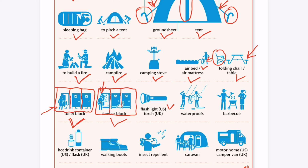Flashlight, or we can say torch. Speaking of flashlight and torch, you can ask your iPhone. If your Siri is in English, you can ask your Siri to turn on the flashlight or to turn on the torch. Both of them are functional.